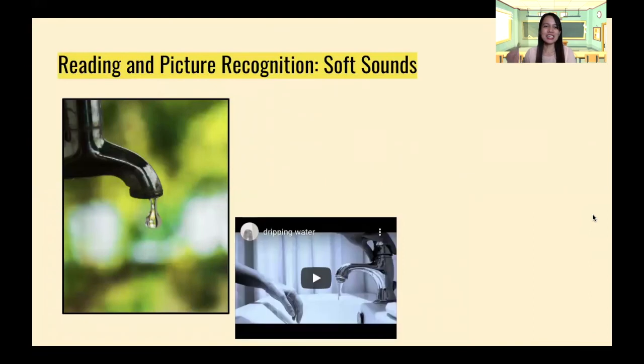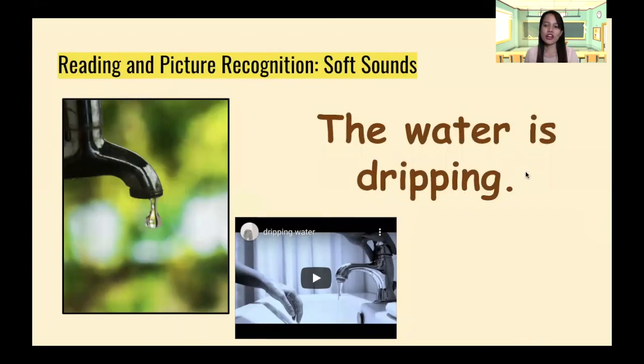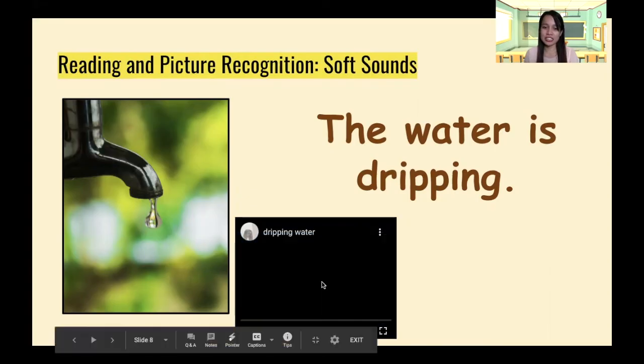Next one is the dripping of the water. Okay, so this is the faucet and this is the water. So the water is dripping. That is our sample sentence. So do you want to hear the sound? Alright, so listen for this.